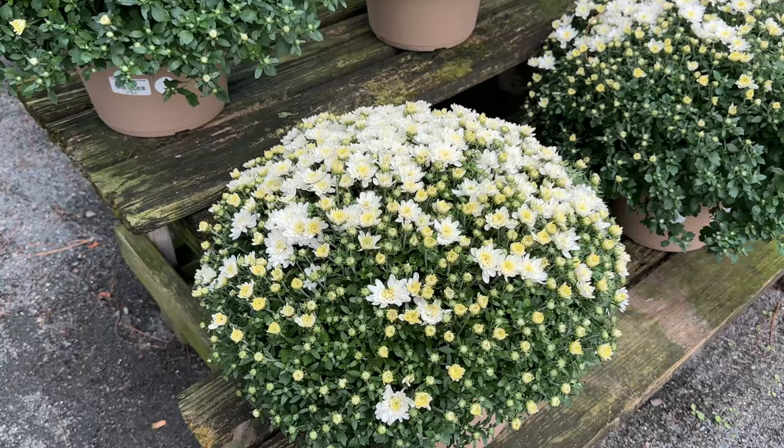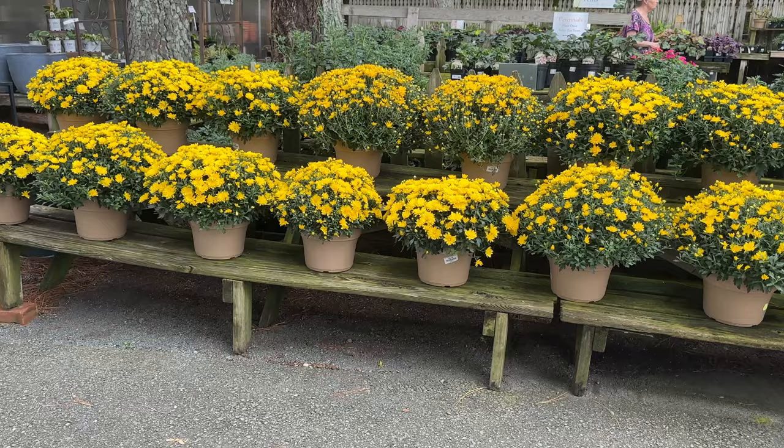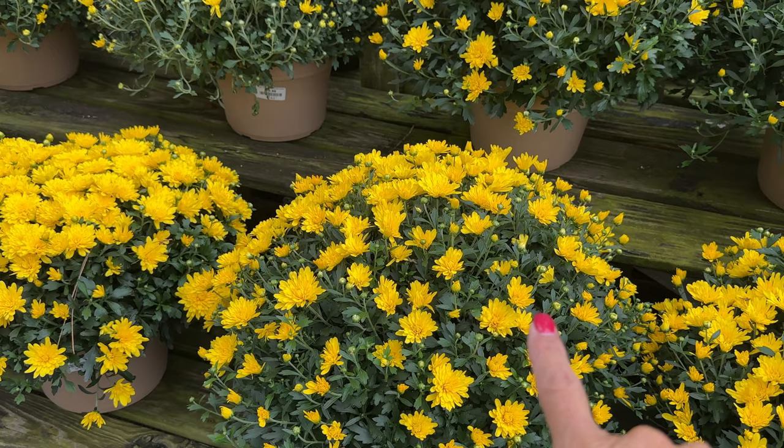So I really like this white. However, I think I'm gonna go with one of these yellow ones. And when I'm picking out one, I don't want one that's already in complete full bloom because I want to extend the life of it a little bit. So you can see that this one's already in full bloom right there and doesn't have very many buds on it. But this one right here is about half and half. So I think I'm gonna go with something like this one or even this one up here.